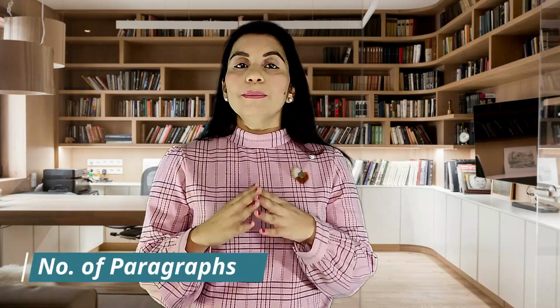final answer. And the fourth important tip is the number of paragraphs. Now for the writing task 1, the student should have 3 paragraphs. I think they are sufficient, and for the task 2, 4 to 5 paragraphs should be there. The paragraph should not be less than 4 and should not be more than 5, because if it is less than 4, then you will end up losing your marks.